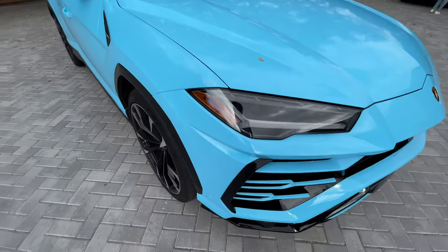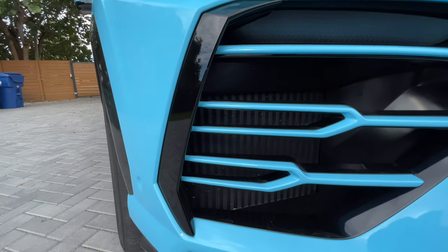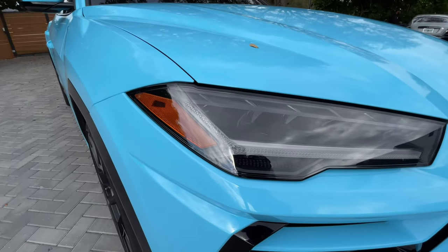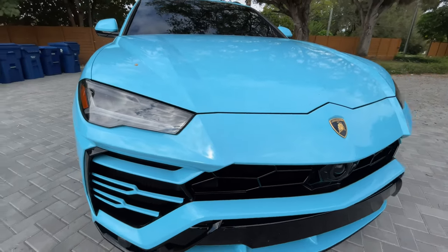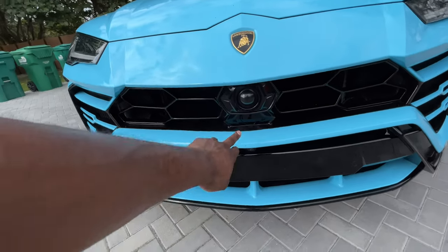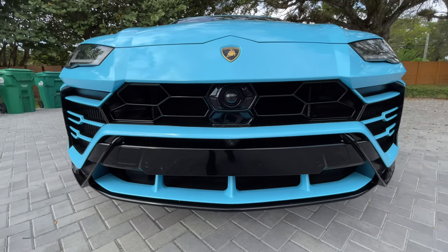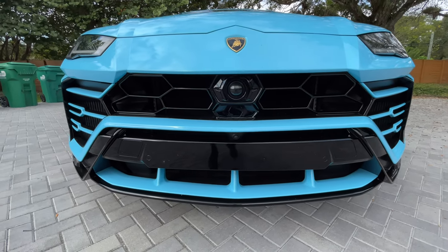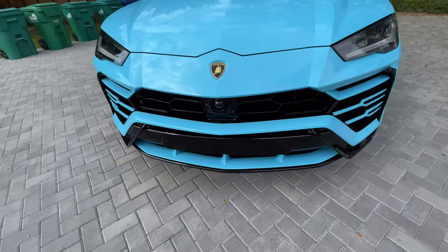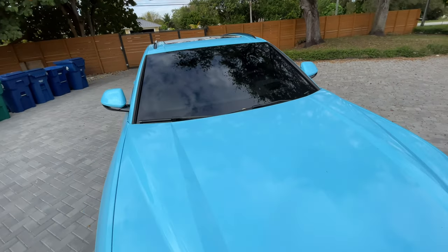Go to this front, man. Look at the front. Look at the detail, man. Angry Bird lights right there. I call them Angry Bird lights. Got the adaptive cruise control, automatic emergency braking sensor right there. Y'all know what that mean, man. I call that one-eyed Willie. Just with that front tint.